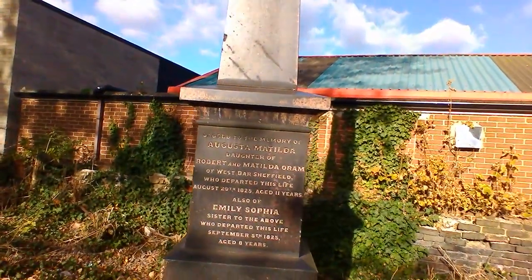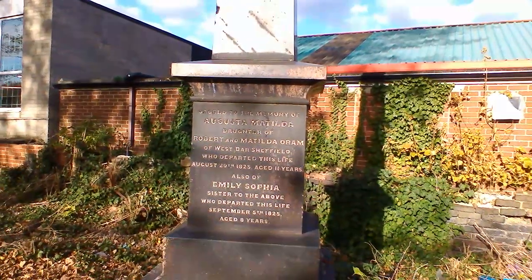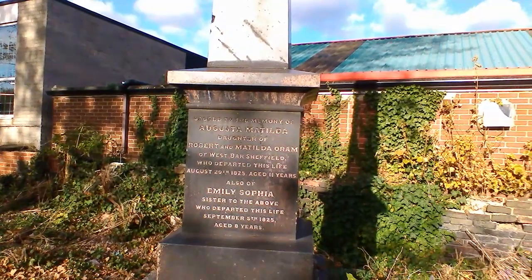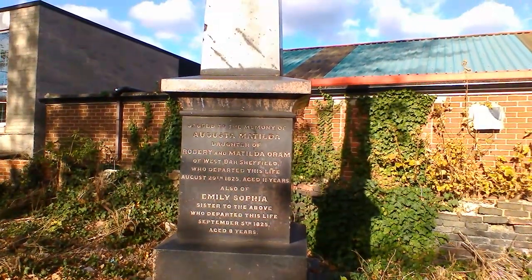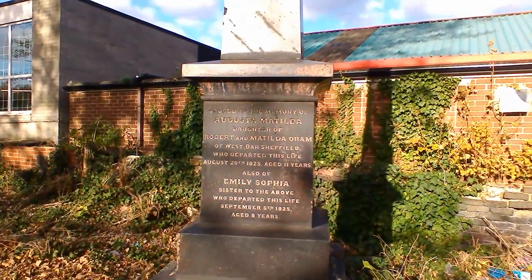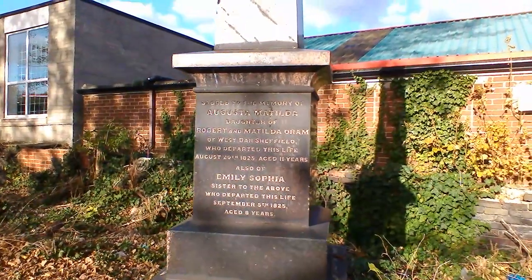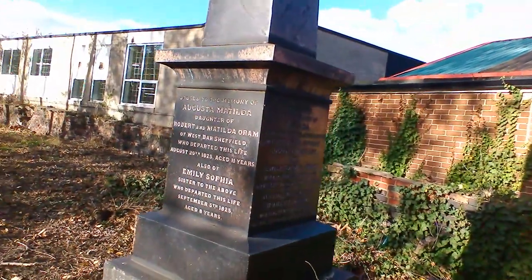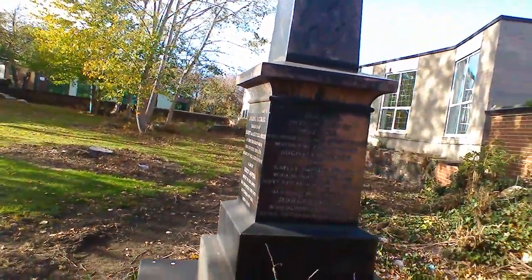Augusta Matilda, daughter of Robert and Matilda Oram, of West Bar, Sheffield, departed this life, 1825, age 11 years. Also of Emily Sophia, sister to the above, who departed this life September, 1825, aged 8 years. So yeah, children did die. It's very sad, but of course that happens now as well.